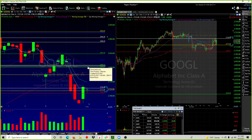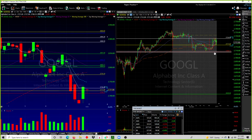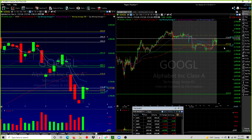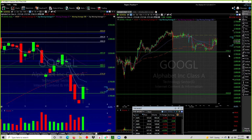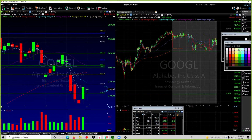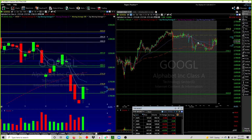All right, Google. Broke out, retested, it's holding. We're going to watch this 2708.11. If it breaks under that, that's going to show us our real weakness in the market. And then if it breaks out of here, we're going to have to watch for a squeeze on SPY. So basically, this is just enough. We're going to pay attention to what's going on here, okay?